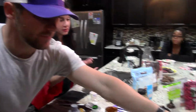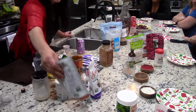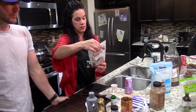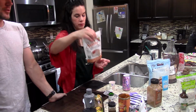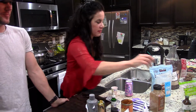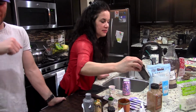Awesome. So I use the cinnamon to bake with. This is another sweetener. It's called Swerve. Sometimes I'll bake with this. It's very low glycemic. In fact, it hardly raises your blood sugar levels at all. Yeah, it's a little hot, so be careful. It tastes a little bit like those Red Hots.